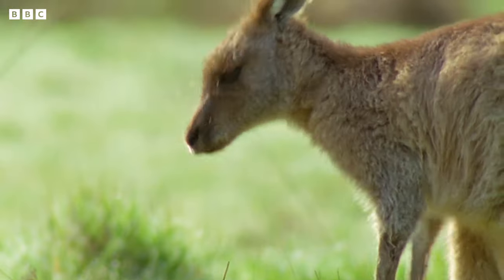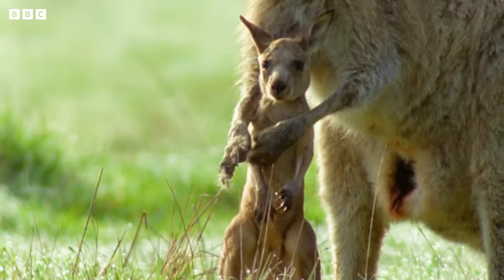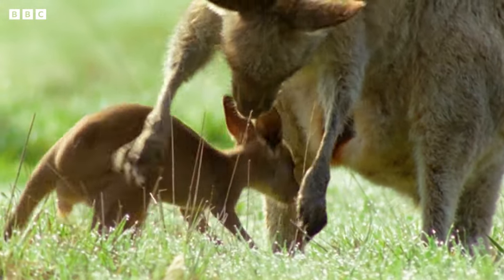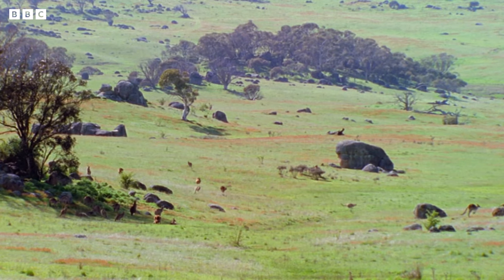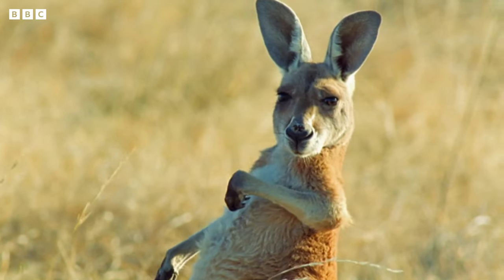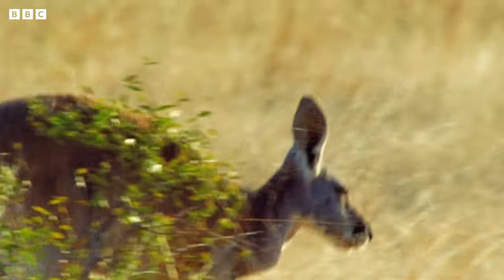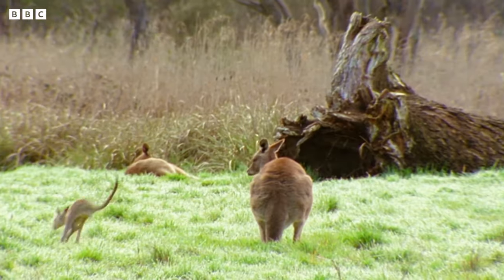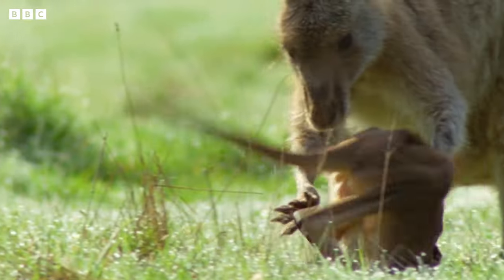There you go. Oops. Oh, be careful. This Joey is not very fast now, but when it's bigger, it'll be faster than an Olympic sprinter. Oi, watch out! And it'll be able to leap really high. How high? Well, if we were playing football, it'll be able to jump right over the goal.